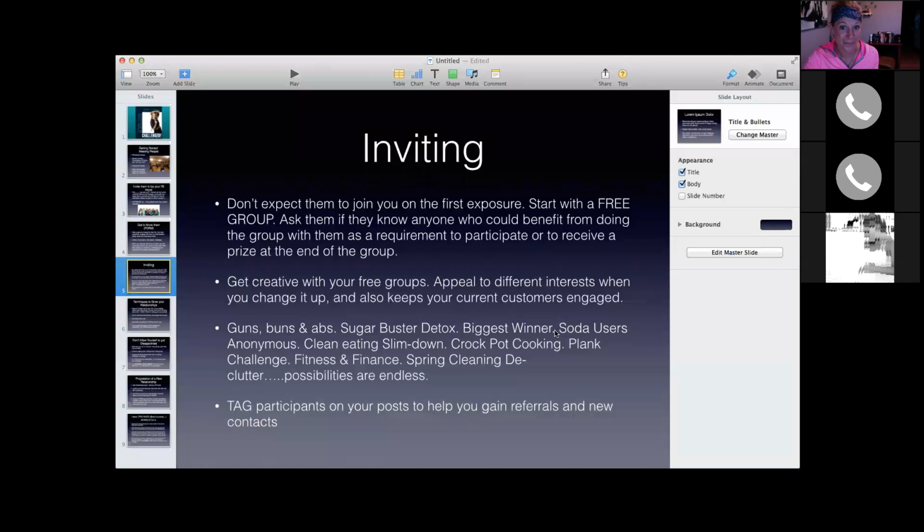A biggest winner. This is what I'm going to do. I'm thinking in August. I love this idea. I'm just going to have people pay maybe $2 or $3, something really cheap. They can PayPal me, and then we're going to do it for a week. And again, at the end of the group, whoever has the greatest percent loss will win that money back. So you can do something like that. A lot of people are addicted to soda. Soda Users Anonymous is another good idea. You can see I have a bunch of different ideas.